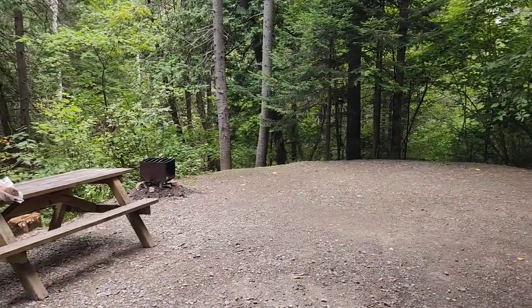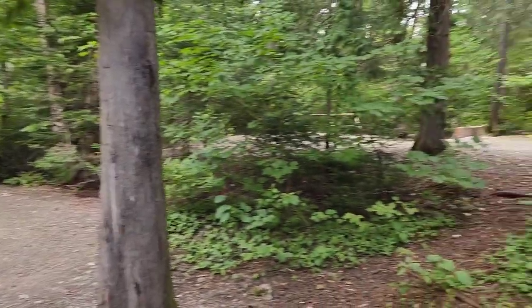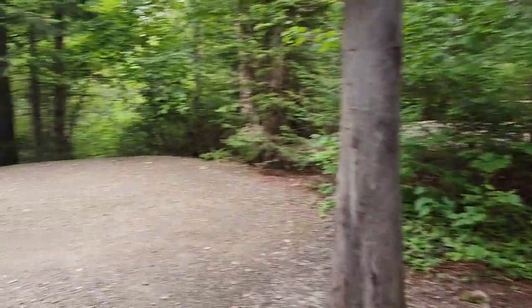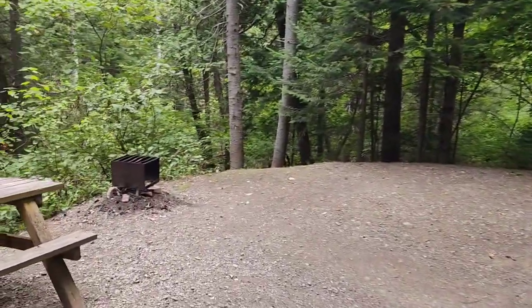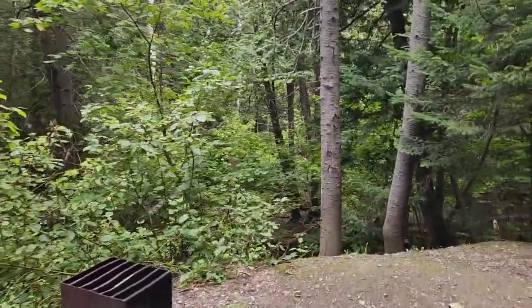Well, we've arrived at Sugarloaf Park. This is Site 72. Nobody is here in this park. Like, the sites are all vacant. This is the bonus of camping in the off season. No bugs and no one's around. This backs onto this beautiful forest.